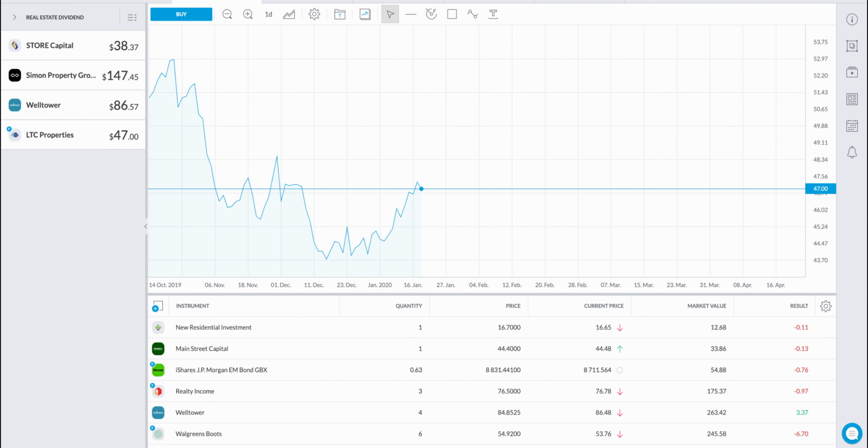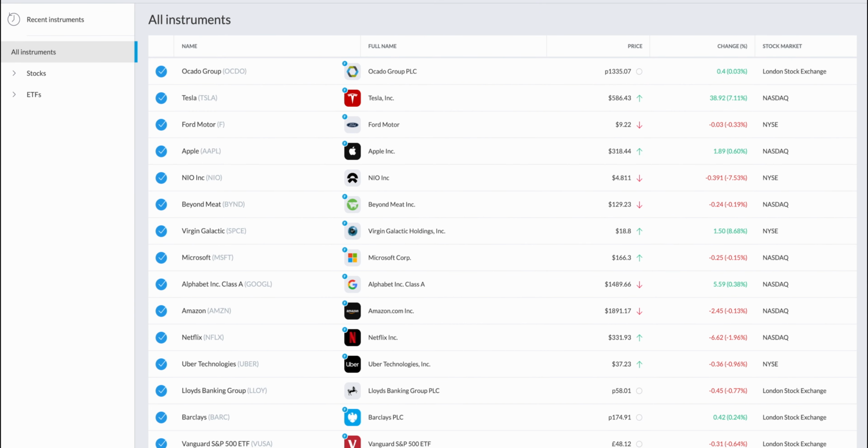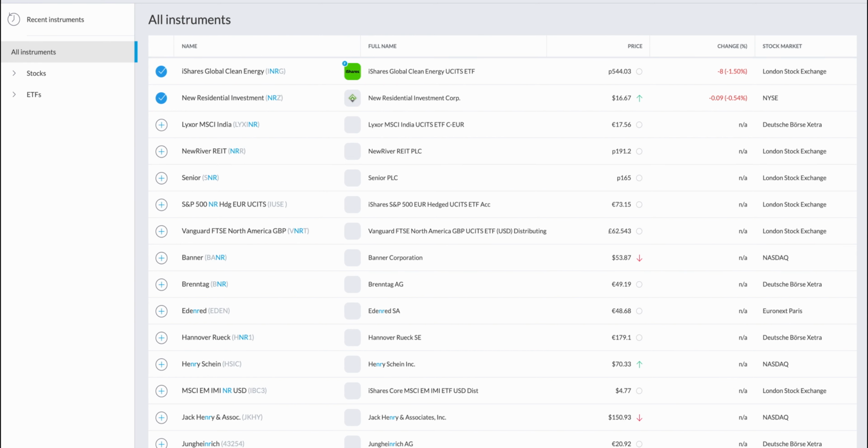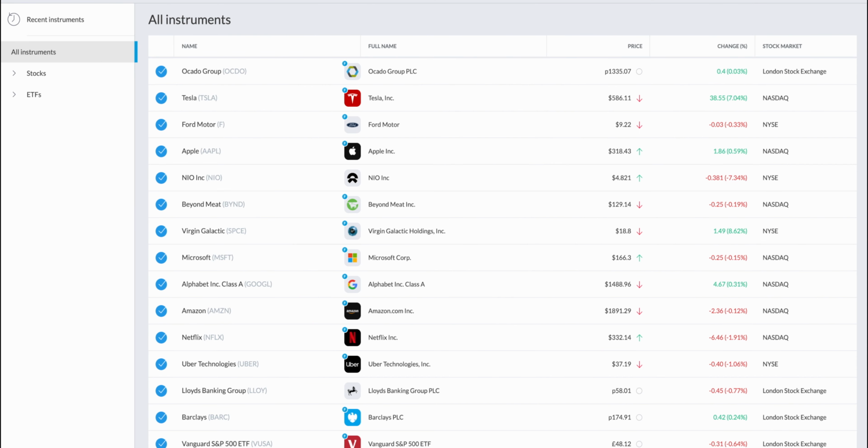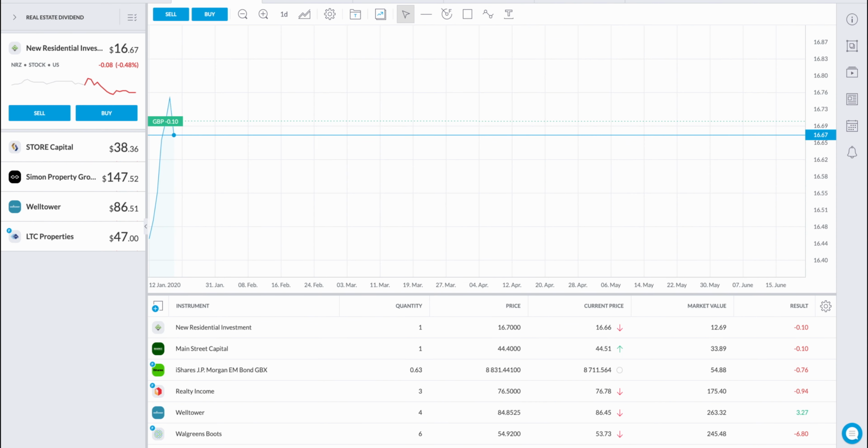Now there's another stock that I want to talk about within the real estate industry, and it's NRZ. So the final real estate stock that I want to talk about is ticker symbol NRZ. Currently NRZ pays a dividend yield of 11.98%. Now for me, that's definitely a red flag.